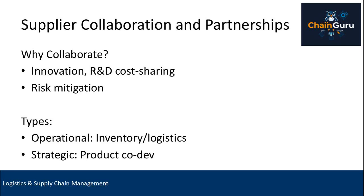They're not built overnight, but when done right, supplier collaboration creates a competitive edge that's very difficult for others to replicate. In summary, supplier collaboration is not just a soft skill, it's a strategic imperative. It drives innovation, shares risk, increases resilience, and ultimately, helps organizations deliver more value to their customers. So as future supply chain professionals, I encourage you to think beyond the transaction. Think relationship, think partnership. That's where real value begins.